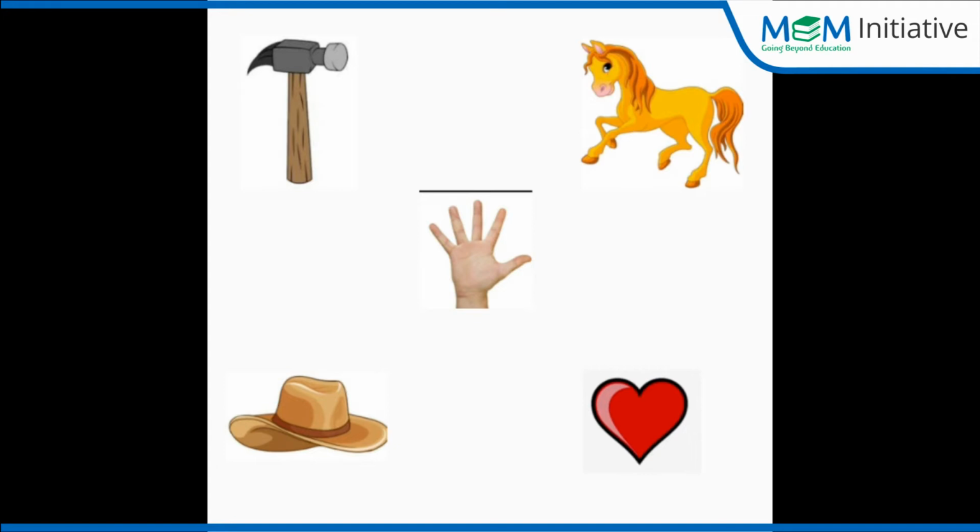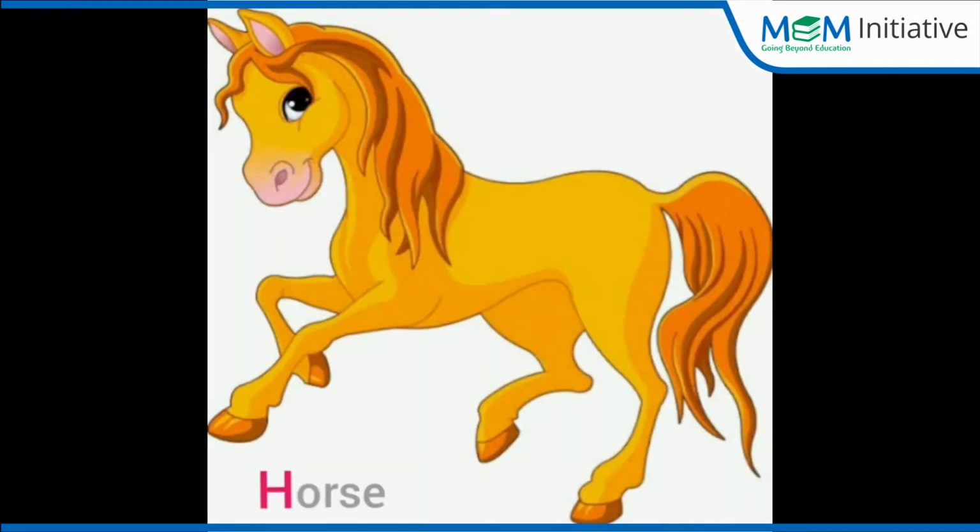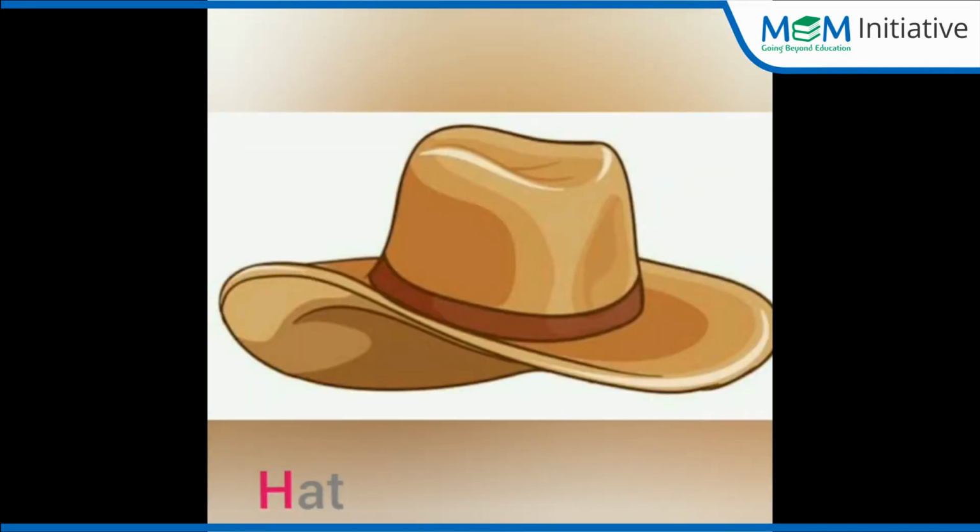Children, now let's have a look at some of the pictures. This is the first picture. And what is this, children? Which animal is this? Horse. Very good. And it starts from which sound, children? Does it start with the sound? Yes? Horse. Perfect. And our next picture is... Yes? Hat. Very good. Hat.